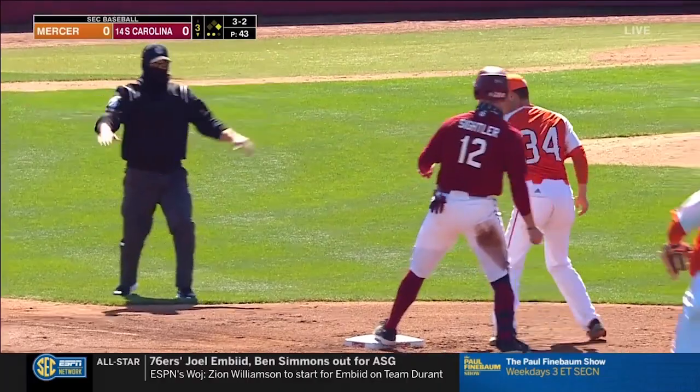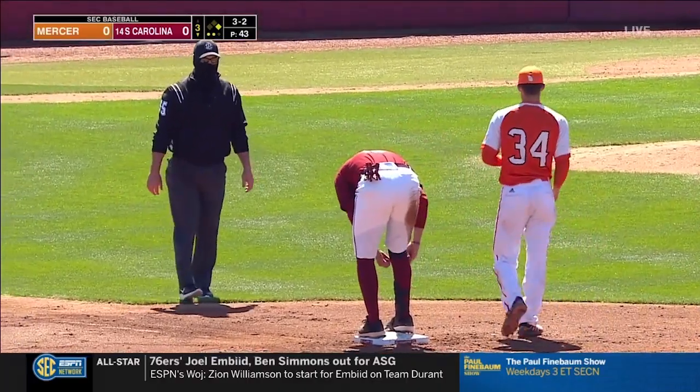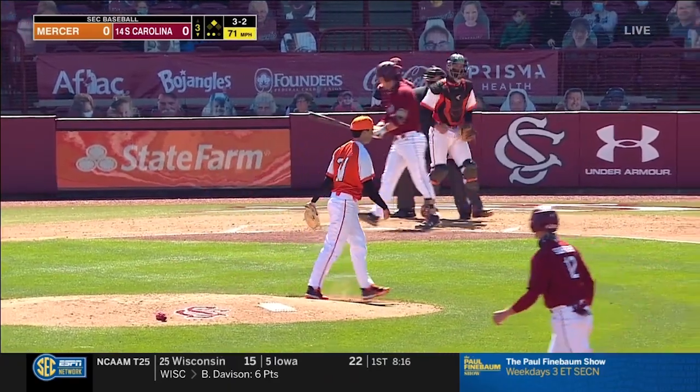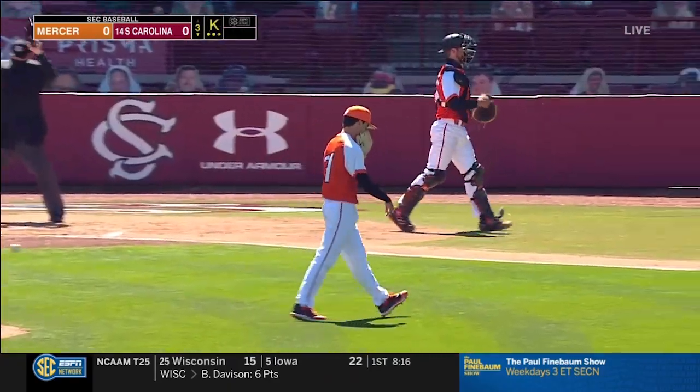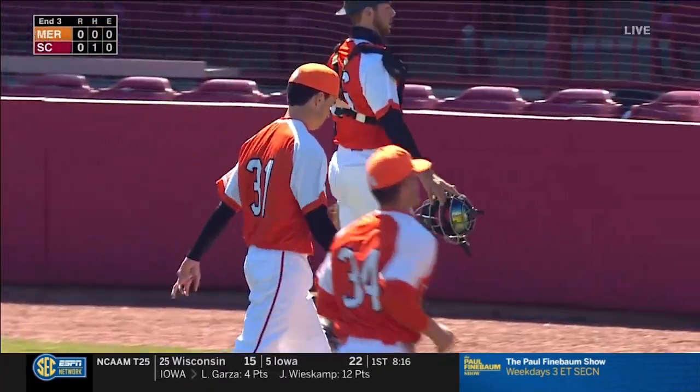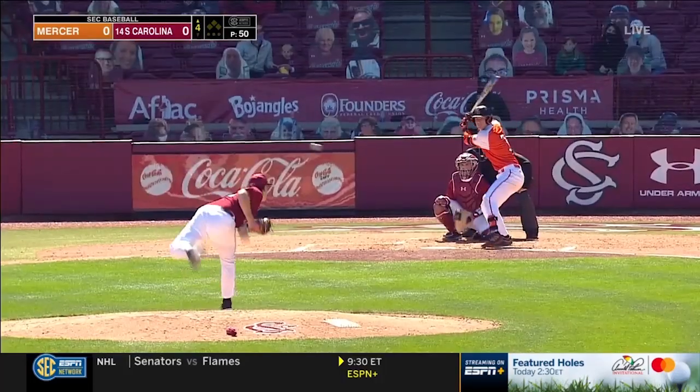Runner breaks for second, and he's there. Seitler on a stolen bag. Count, Wes Clark has no idea what's coming, and he gets struck out. Challenged him. Well, that was a slider, but he took something off of it. 3 between the Gamecocks and the Mercer Bears.